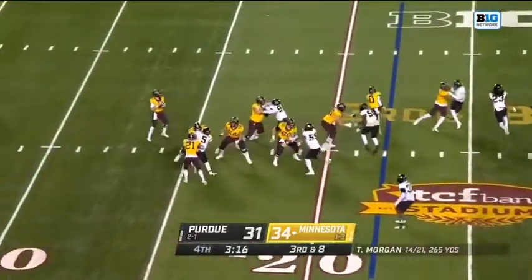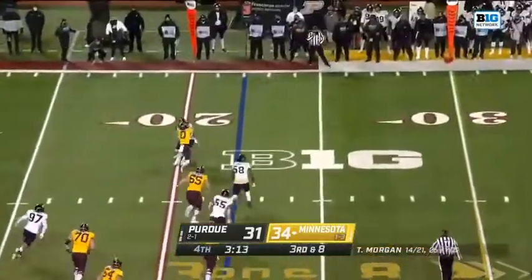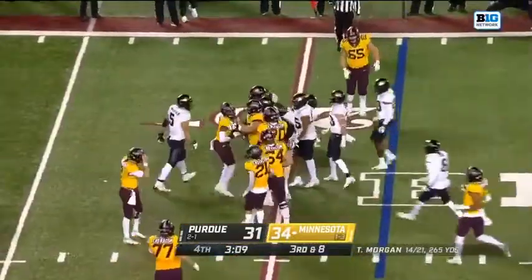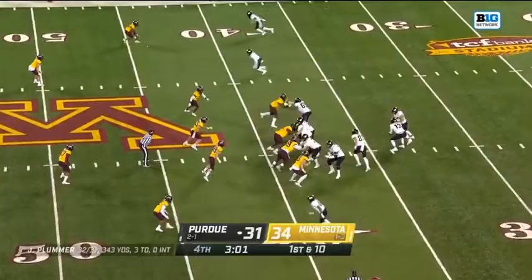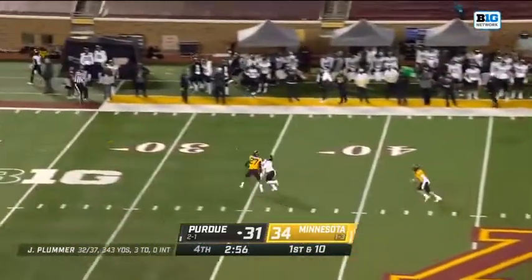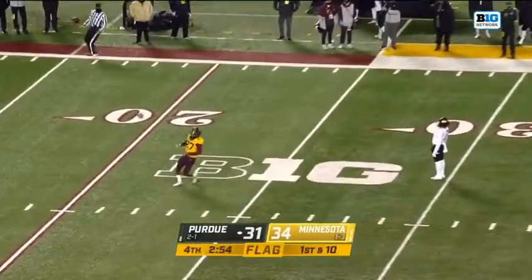Here he comes. Morgan back to throw. Safe throw to Bateman, trying to spin away from Corey Trice. Not happening. Let's face it. Plummer off the pump fake, wasting little time. And incomplete, and a flag.